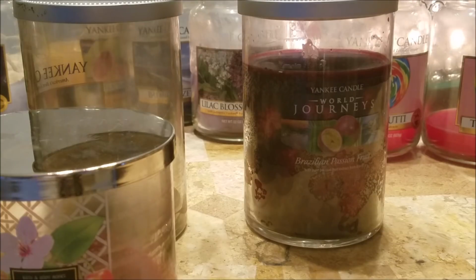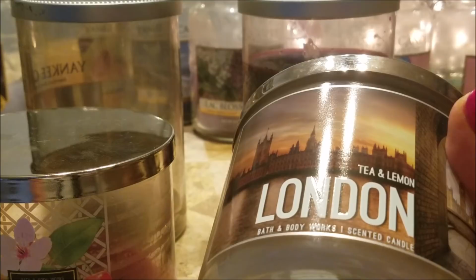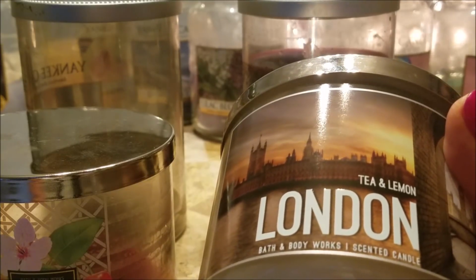How long are they supposed to burn? Yeah, 25 to 45 hours. So, yeah, that's about right. So this is London Tea and Lemon. Yeah, because if I burn 2 to 3 hours a day, that works.